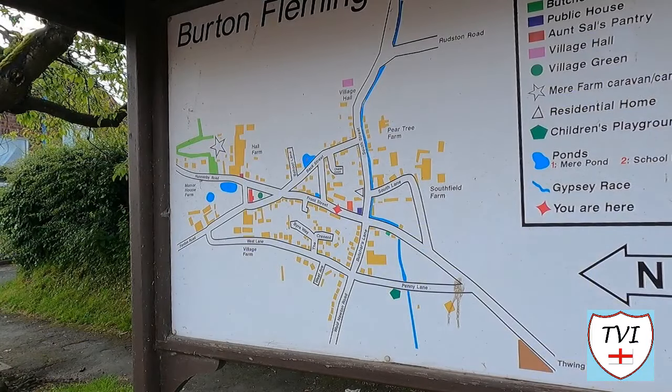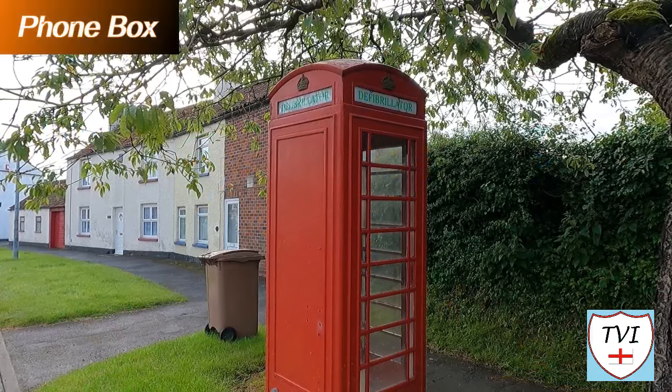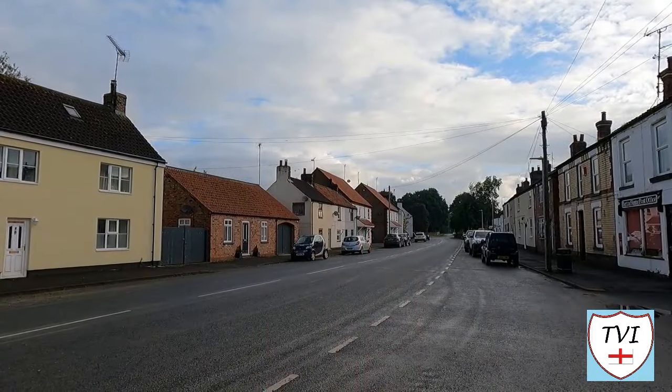Continuing up Front Street, next we find a map of the place. The Enclosure Act of 1769 brought change to the shape of the village by adding a new road. Known today as West Lane and Penny Lane, we'll be walking down it later. Next to the map is the old phone box, which contains the defib machine, but once you get beyond this, Front Street becomes almost entirely residential.